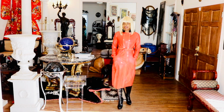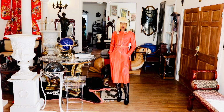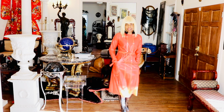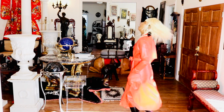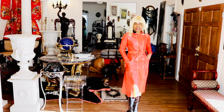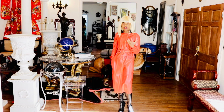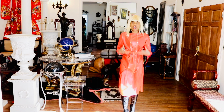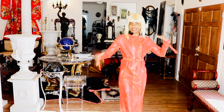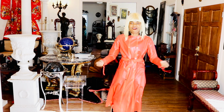I mean, this looks like a regular coat. If you see me outside shopping at the mall, you probably would know that this is 100% latex rubber. You would just think it's a regular latex coat, and I'm sure you guys saw Yves Saint Laurent 2020, fall 2020 runway. They had a lot of latex leggings, latex blouses, latex boots, and all that. Latex is all the rage.